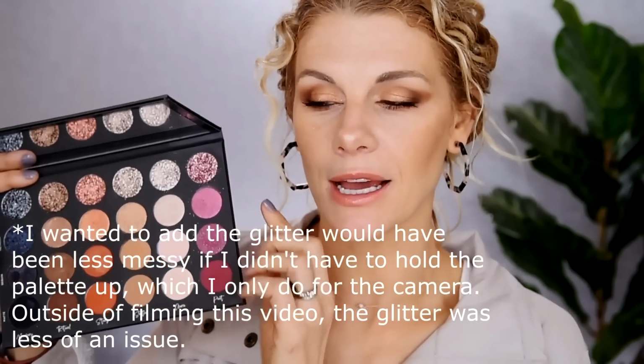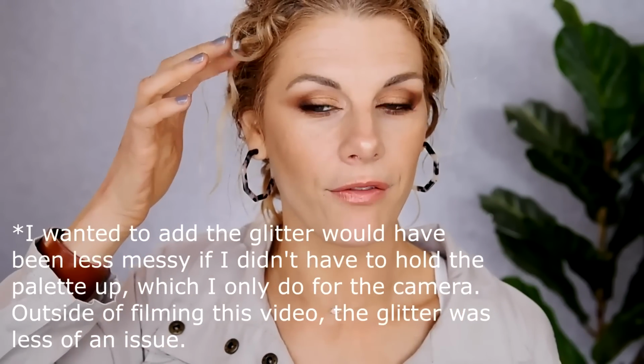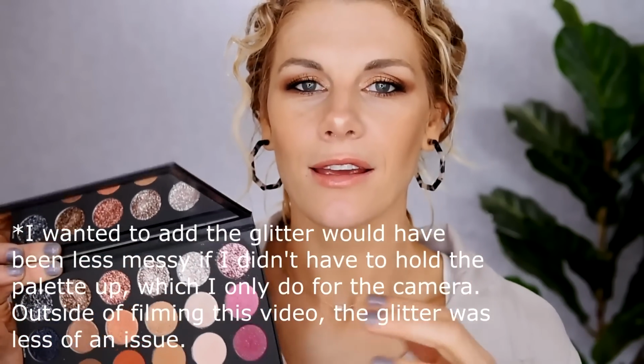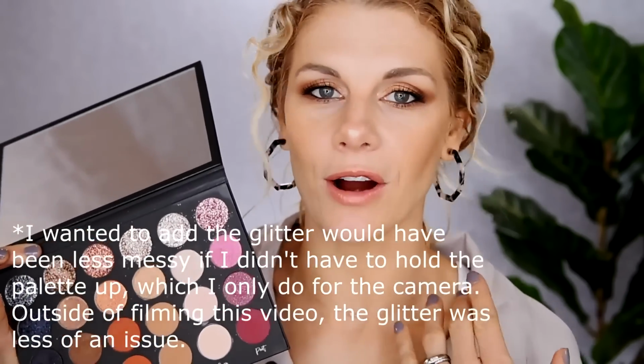For example, there were times that I would grab it up here and then I'd get a chunk of glitter on my hand, and then when I would go to wipe my hair away from my face, I'd have a streak of glitter. And that's just a small example of how not really thinking about the glitter can cause issues even when you're not actually using the glitter. So that's just something you have to be aware of and be very careful about.